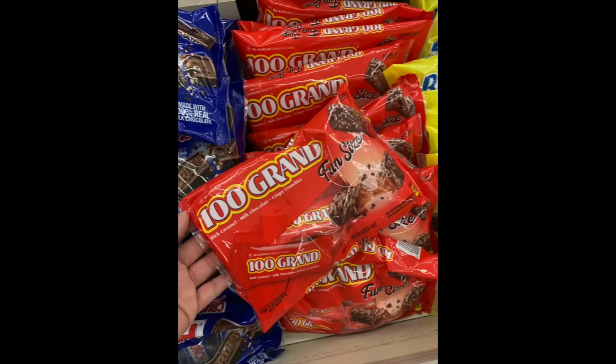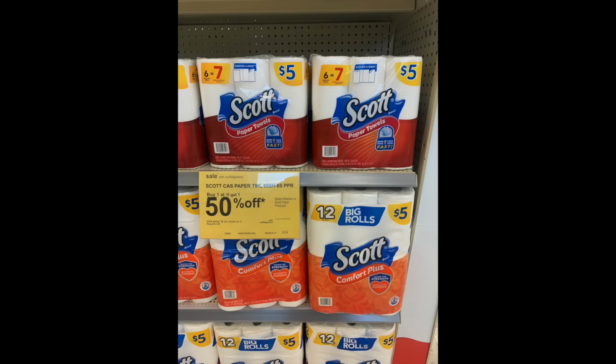And then also the paper deal of the week is the Scott toilet paper or the paper towel. Buy one, get one 50% off. Last week we got $1 for the toilet paper and 50 cents for the paper towel. So with the BOGO 50% off, it drops it down to $6 for the 2. Photograph that receipt to the Fetch Rewards app. You'll get extra points. Cheap paper, $3 a pop?